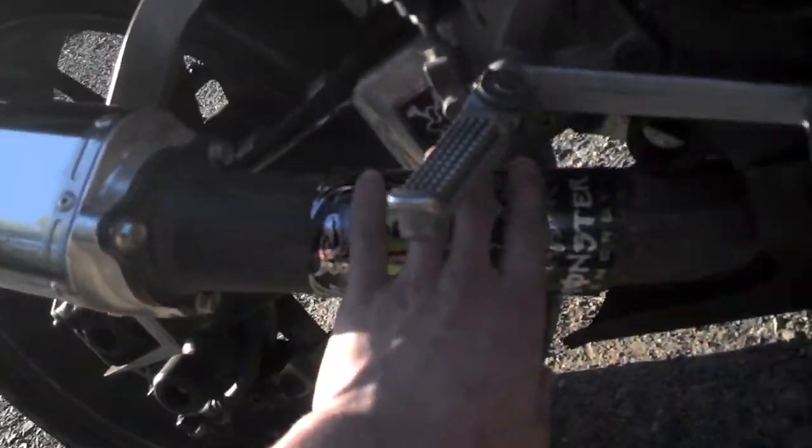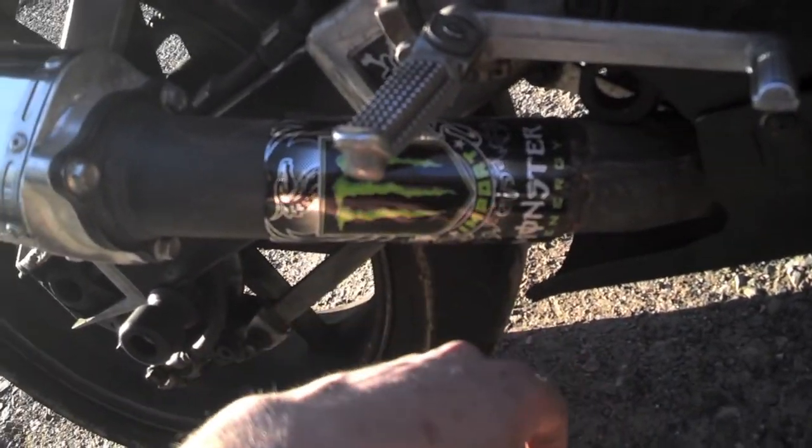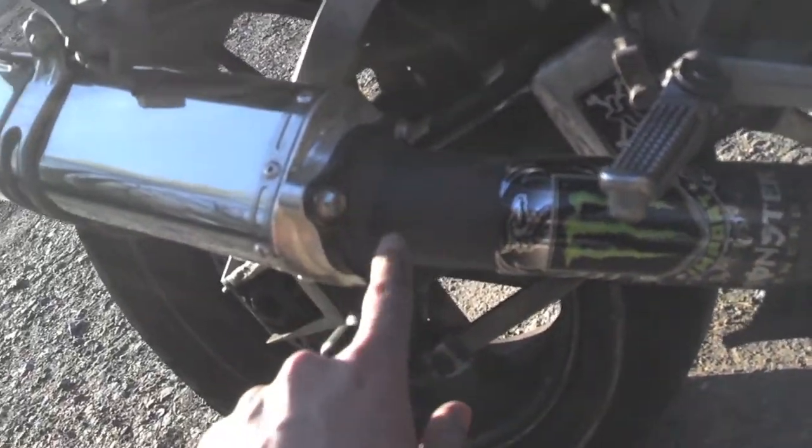I just touched this and this is an exhaust, and it's doing a great job, because I bet you if I touch that part it'd be very hot.